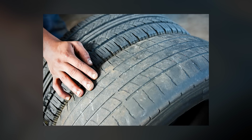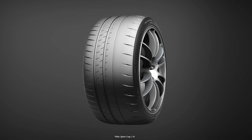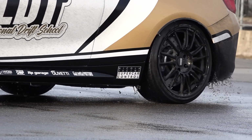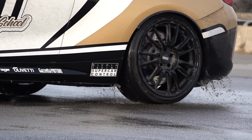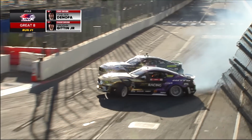So now, $1,000,000 question. In order to drift, you need very old and used tires with no grip, or you need super soft and new tires with a lot of grip. So if I started drifting on the wet road, obviously in order to drift, you need tires with no grip, right? Wrong. In the drift races they use semi-slick tires with a lot of grip. I know it may sound silly, but that's the truth.